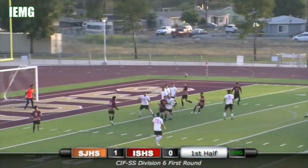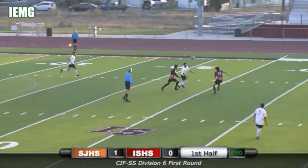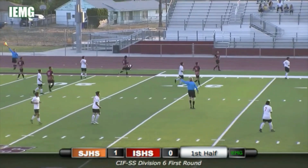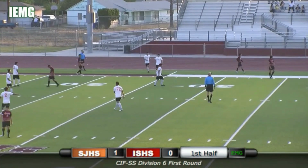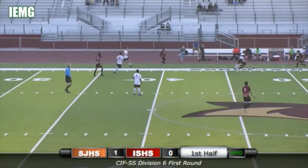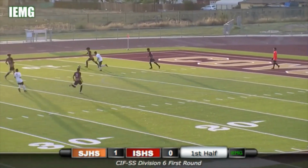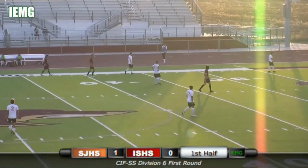It's a good ball in. Hits a white jersey for the time being. It pinballs around and it's cleared. Now Rizzo trying to get on the end of that ball, but it goes back to Indian Springs. A deflection now. Here's Nestor Rizzo in space. Rizzo coming up, has two maroon jerseys on him, and it's swept away. Good job by the back line of clearing that one.